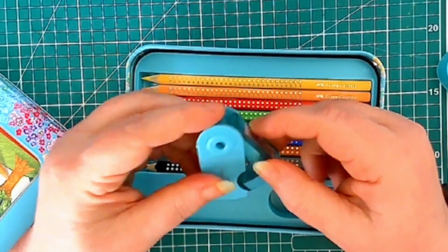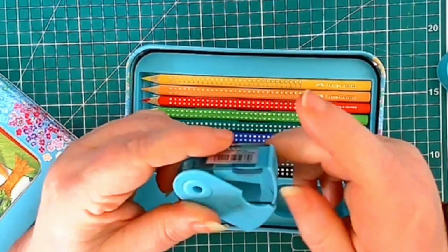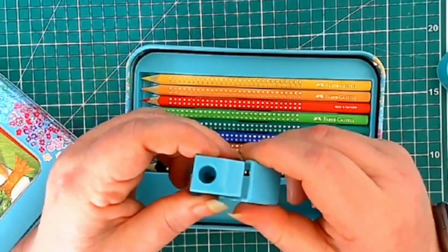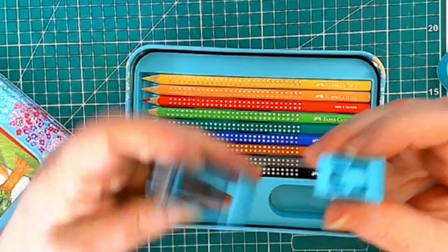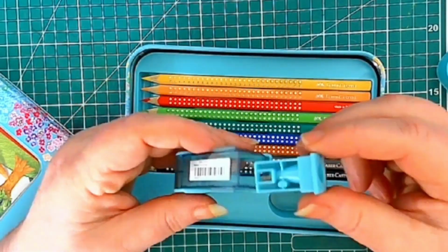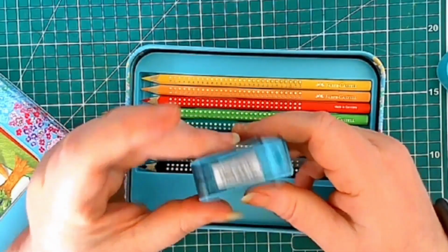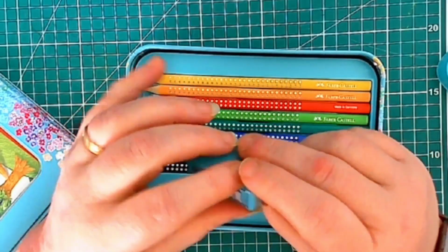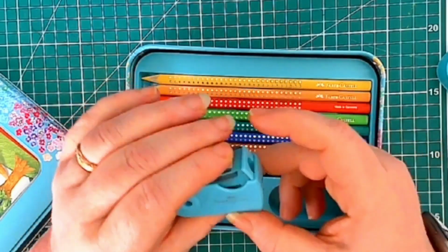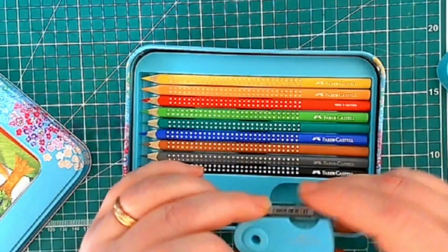I'm fixated with the snapping of it closed. Yeah. You can flip out or pop out the top part there, like that, and empty it out. And of course there is a little screw that holds in the blade, so of course you can switch that blade out. Just a really cute little pencil sharpener, and of course we will test that at some point during the video.